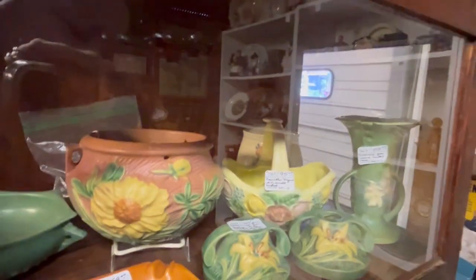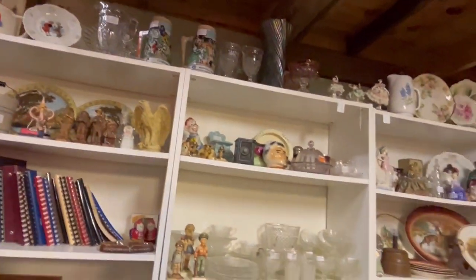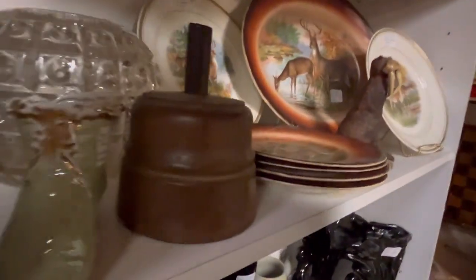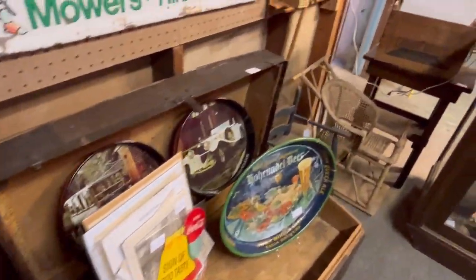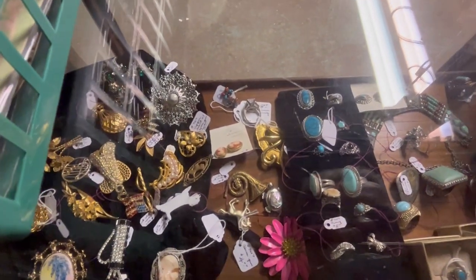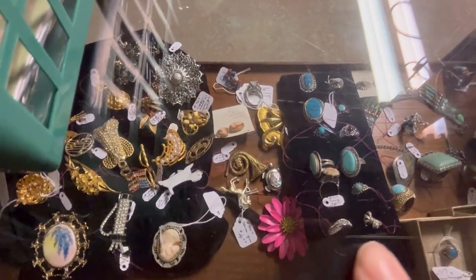Some more Roseville. It's a toy. Squeeze. Some little dollies. Oh. How much are the brooches? I see a flower I like.